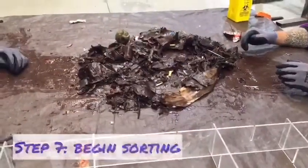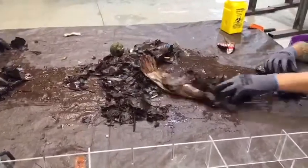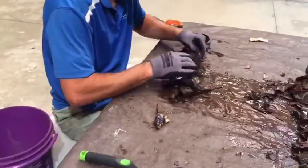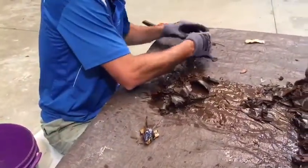Step 7. Time to get your hands dirty and begin sorting through the material. The best way to do this is by withdrawing small chunks, roughly 2 handfuls, spreading it out thinly, extract the litter, then pour the remaining material, which is most often organic matter and dirt, into a separate bucket.